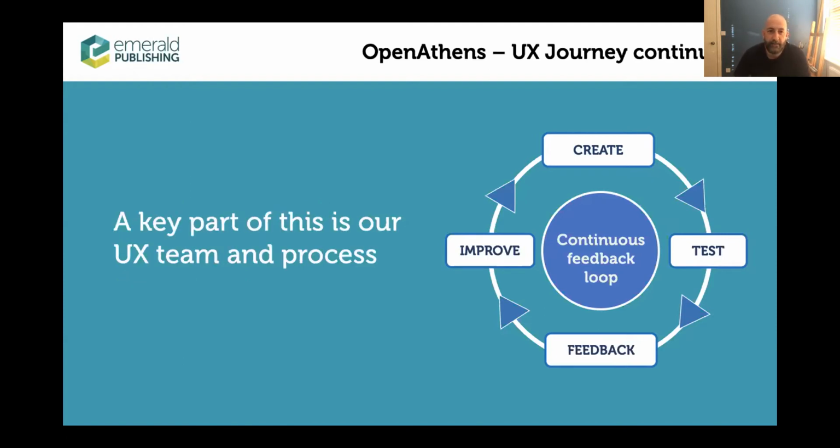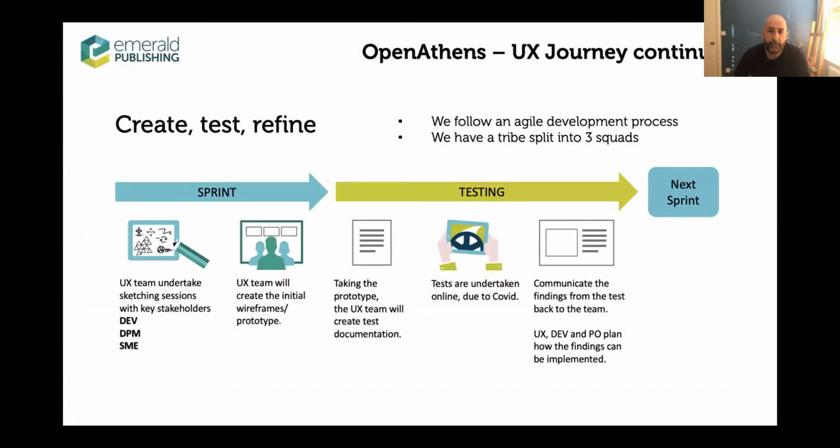A key part of the process is our UX team and the process they follow. The UX team follow a create, test, refine model. And the way we're structured, we follow an agile development process, and we have a tribe that's split into 3 squads, and we have a UX designer that sits inside each squad.